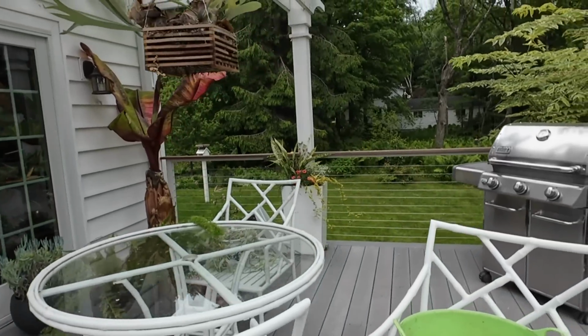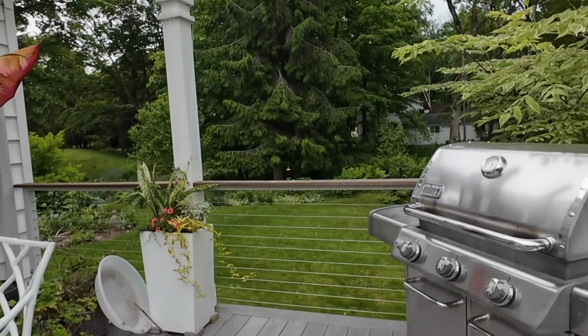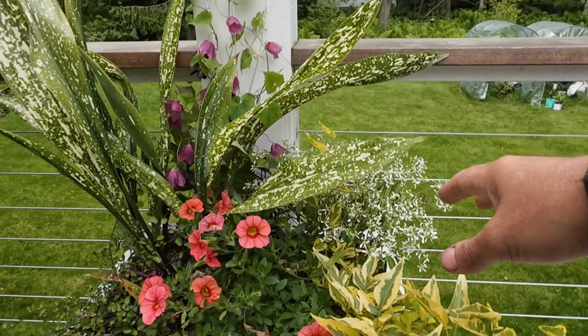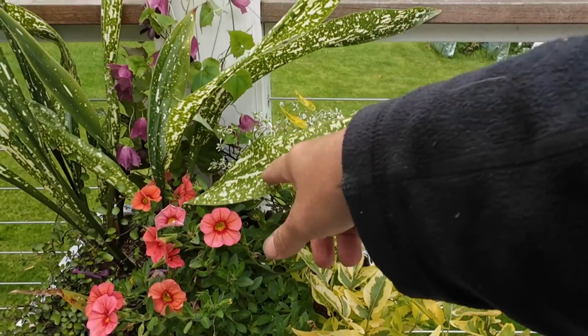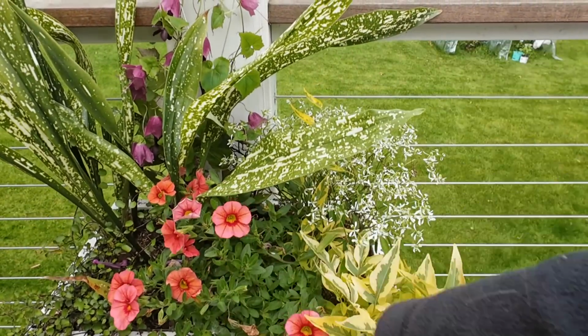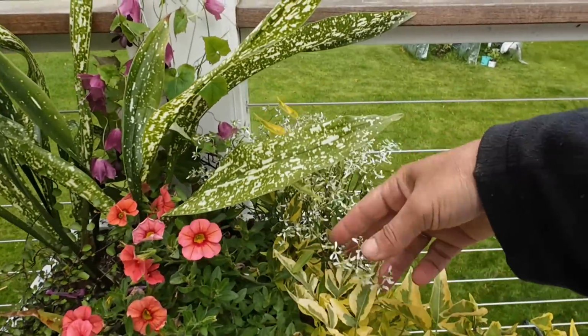So the sister plant is over here. Oh, and then I used Diamond Frost Euphorbia in here, which I thought just kind of carried over the speckling in the Aspidistra. This one has the nicer super bells in it. Oh, and a wire vine, of course.